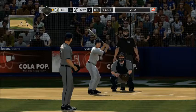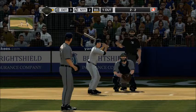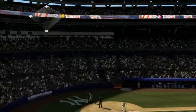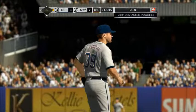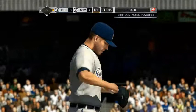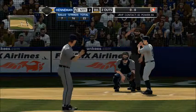Foul! And it goes foul. The 2-2 pitch. Popped way up there behind home plate. And he puts that one away for number two. And in the batter's box, it's Gordon. He singled his last trip. Runner on first, two away.